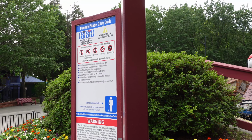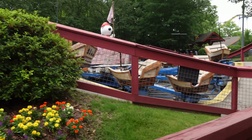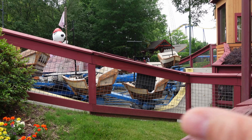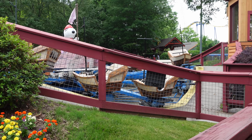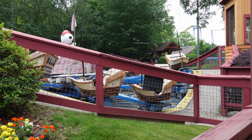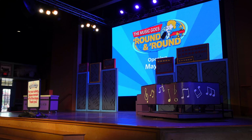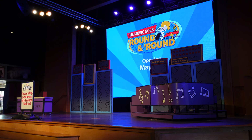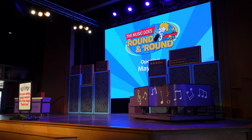Breaking news. Peanuts Pirates. If you remember from my last videos, it was just like a concrete hole there. They removed all of that stuff that you see right there, but the boats have made their way back to the ride and they have been installed. It looks like the music goes round and round. Peanuts show is going to move over here to Harmony Hall and open on May 27th.